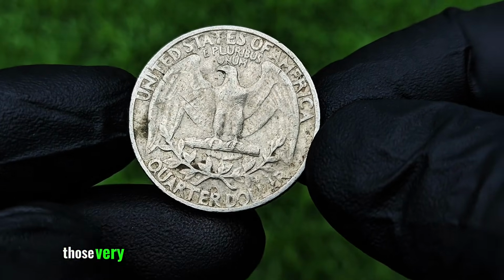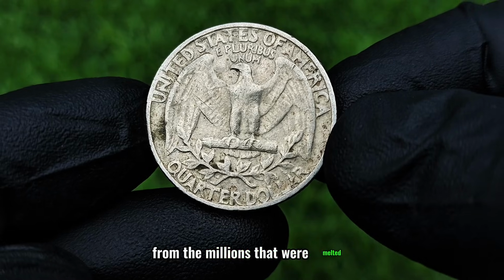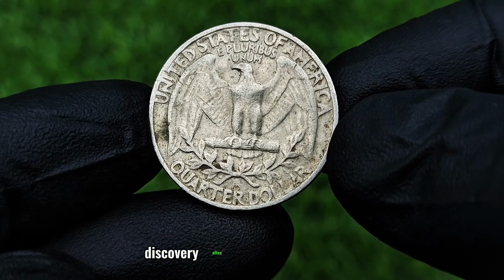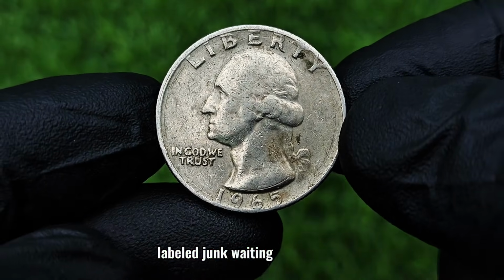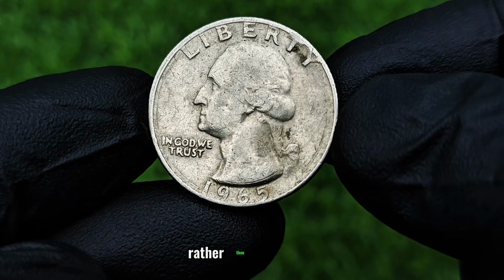And yet, those very conditions can be the reason a single coin stands apart from the millions that were melted, lost, or discarded. In coin collecting, discovery often favors the overlooked, and the next shocking example may already exist in a collection labeled junk, waiting for someone who understands that rarity is sometimes forged by survival rather than perfection.